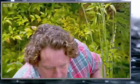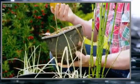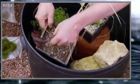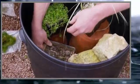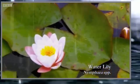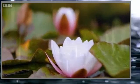Our main plant is going to be one of the stars of the show. This is a water lily, and again it's coming in a basket. Those leaves, which are at the moment lying rather limply, have a beautiful kind of ruby colour. Once I place it into the deepest area of the pot, those lily pads, upon the addition of water, will float to the surface. Water lilies like this will not only offer a hiding place for creatures that live under the water, they also provide a perfect landing pad for dragonflies.